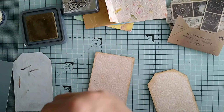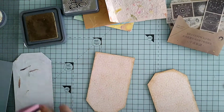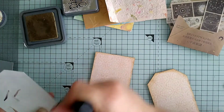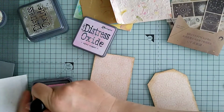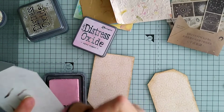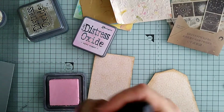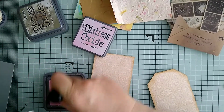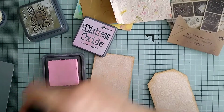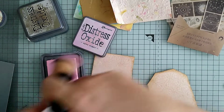Right. Pale pink. Yeah. I wonder if there's enough on here. No. I think my sponge sugar is dry. Or it just dries quickly on the sponge. Like the blue one, Salty Ocean, I don't ever seem to need to put ink on the pad, because once I've done it once, it seems to be there forever. But this one, I guess, because the colour's quite subtle. I'm trying to put a bit more colour on the outside actually.